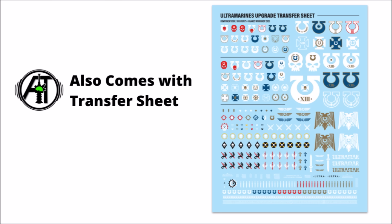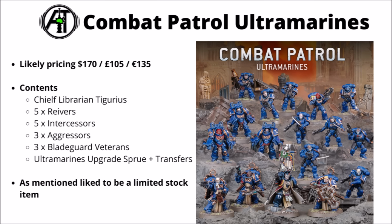Between these ones and the upgrades, does feel like you'd have really quite a lot of material to add a bit more of the theme of the Sons of Macragge to a Space Marine army. As mentioned, they said there'd be a copy of this inside the Ultramarines Combat Patrol box set. I'd guess they'll have it both in here and also being able to buy it separately.